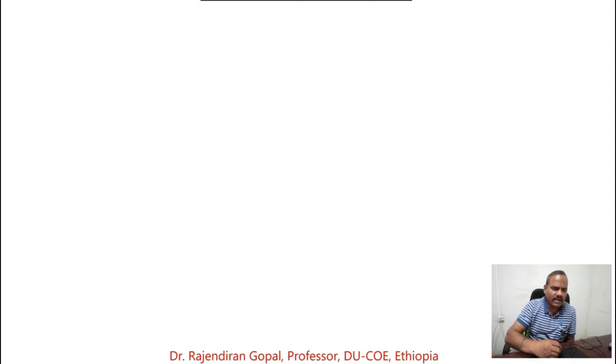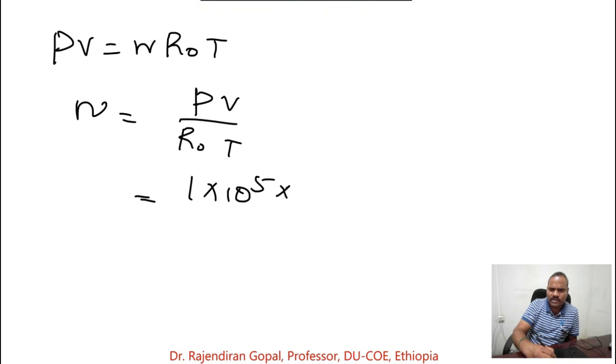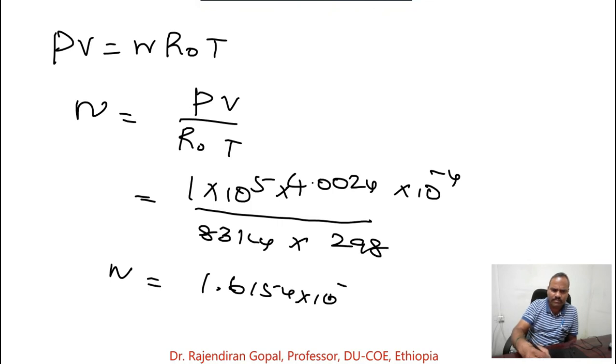Then we know that ideal gas relation PV is equal to N R naught T. So here N is equal to PV divided by R naught into T. So P pressure is given 1 bar into volume is equal to 4.0024 into 10 to the power minus 4. R naught we know 8314 and temperature 298 Kelvin. We get N is equal to 1.6154 into 10 to the power minus 5 kilomoles of fuel.